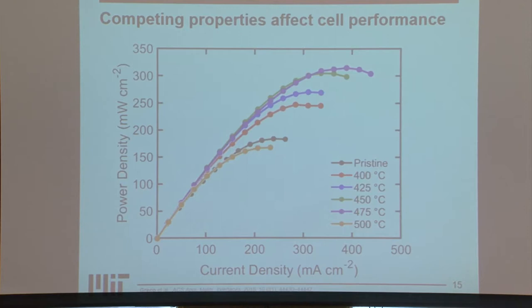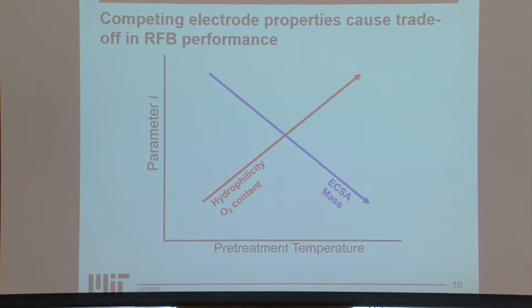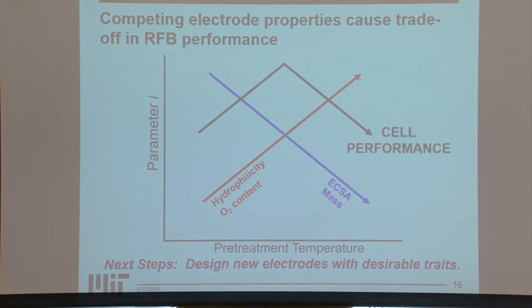So as hydrophilicity and oxygen content increased, initially we improved performance. But then as we decreased electrochemical active surface area, our cell performance dropped off. And so for carbon paper electrodes, there exists this trade-off between important properties. And so the next step is to design electrodes that don't have this trade-off, so that they show desirable traits, and so we can continue to improve performance. And so we've begun to do that by transitioning to other types of electrodes.